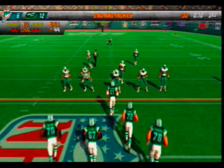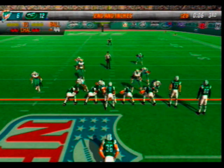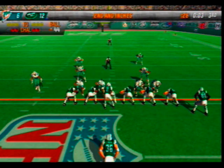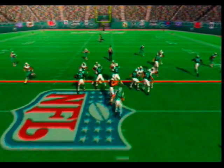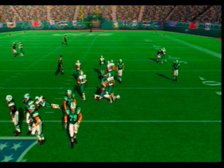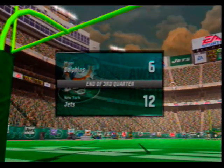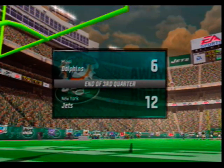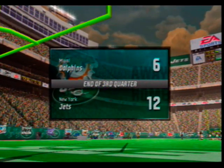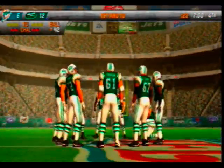Second and inches. Ball on the 44-yard line. Watch the ball. Watch your eyes. Only one man back. Number two sends a man in motion. Hands it off. Number 59 is there for the tackle. So we've reached the end of the third quarter with the Jets ahead of the Dolphins 12-6. The teams are set for the fourth quarter of play.